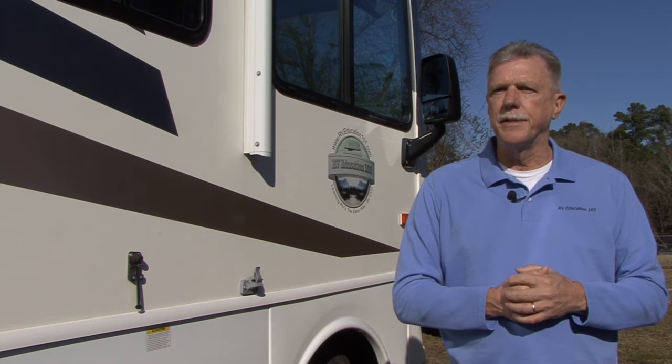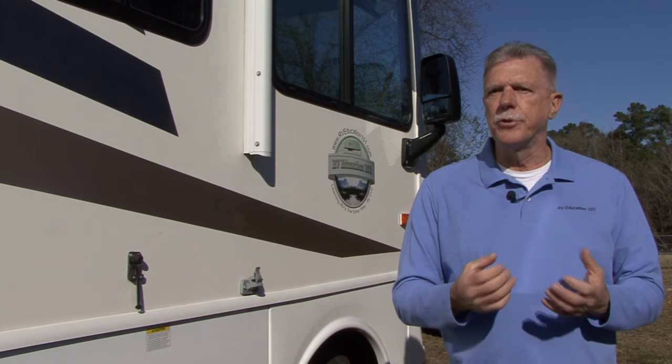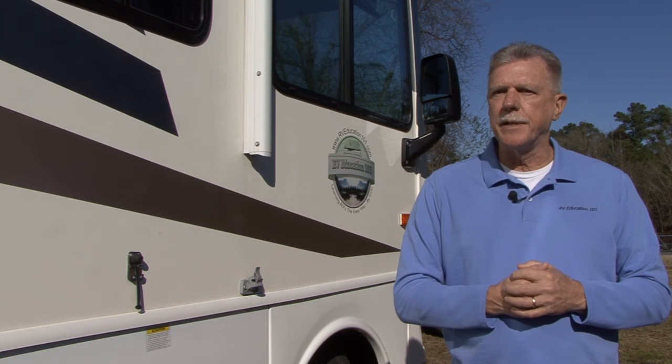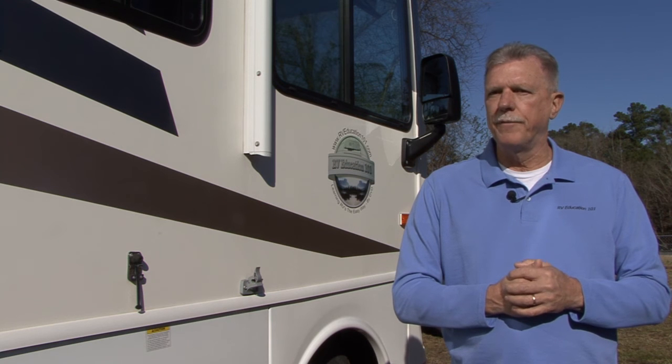for use in RVs. If you own an older RV that does not have a CO detector, you should purchase one designed for use in RVs and have it installed. Don't take a chance with deadly CO gas. A properly operating CO detector can save your life or the life of your loved ones.